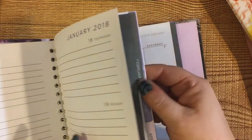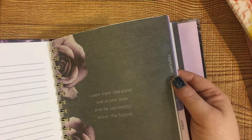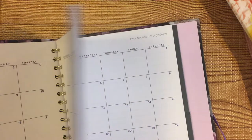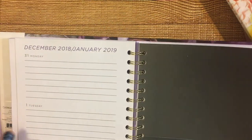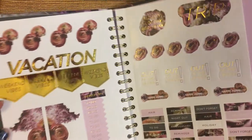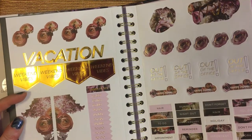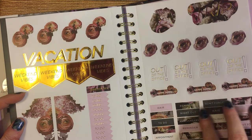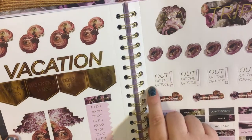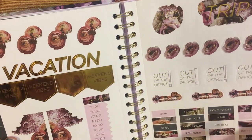This one has... This is pretty. It's got these little quotes in them. The last of it has... Pocket. Pocket. Stickers. Oh my god, I like these stickers. Out of the office. Out of the office. I wish I could do it. I hope I get the lottery one of these years and I could put out of the office every day.